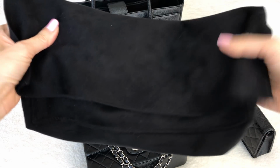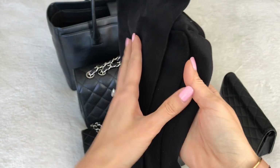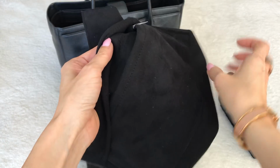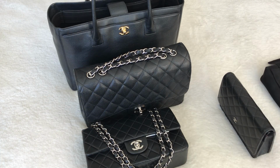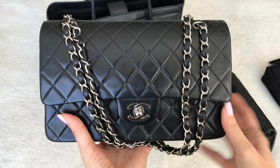It's one of their newer products. It's this gorgeous, really nice quality microfiber, and it's a dust bag specifically for Chanel classic flaps, and it's got this little compartment here, so I tuck the chains inside so that the chains don't rub against the leather, especially lambskin, when I store it. So just want to show you that.